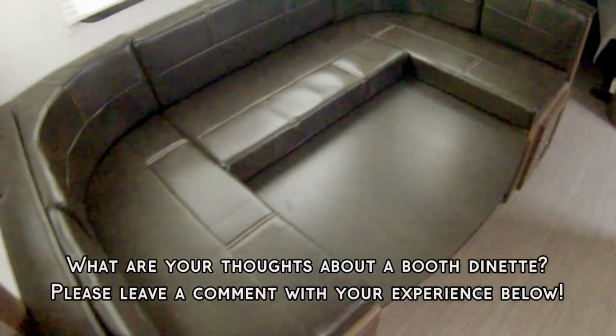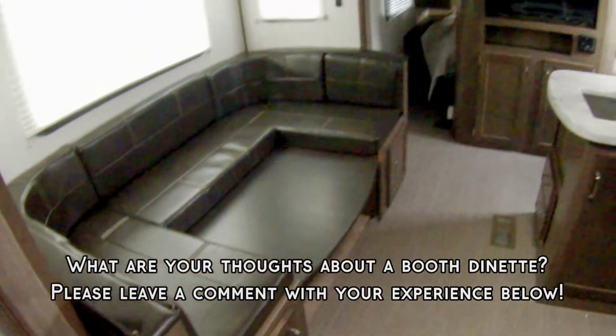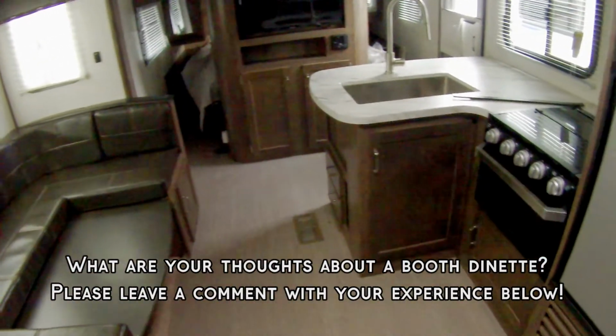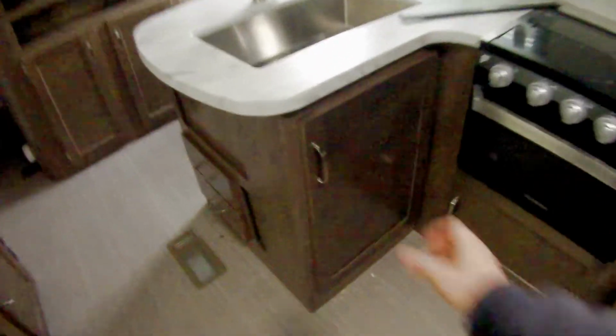Oh wow, huge storage. Goes under the full size there. That's nice. The booth dinette. I have mixed feelings on the booth dinettes. You kind of get a little bit more room to seat people, but kind of not. Definitely feels a lot more open in here with the slide. There is some great storage in this kitchen here. Wow, nice spot for a trash can right there.